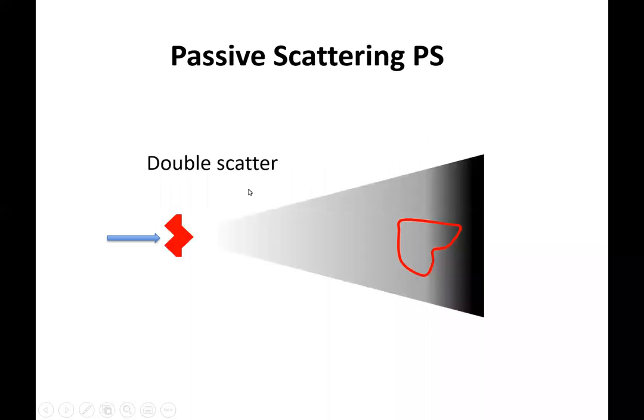Okay. So if you put a double scatter, in that way you can broaden the beam more. So it means if you put this double scatter, the coverage of the tumor on the lateral side is not a problem. But what happened, see, still you are not having the maximum energy at the distal edge of the tumor. So it means that the tumor is getting a very low dose. Okay.